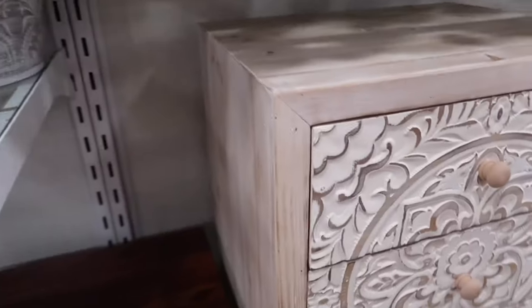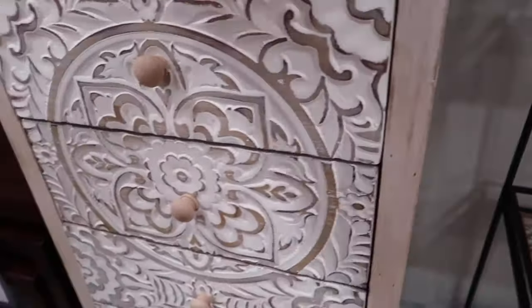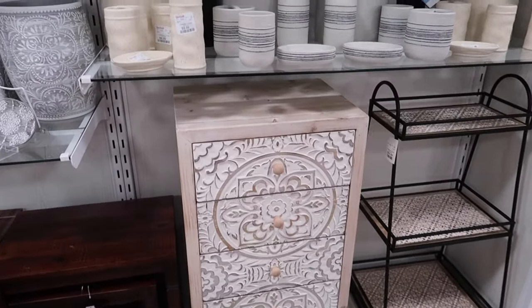And let's see, where is the price on this bad boy? I literally can't see, and I'm not gonna buy it right now, so I feel like it's almost too much work to look for the price, because I could look on the back and it's not even there, but I bet it's probably a pretty good price.